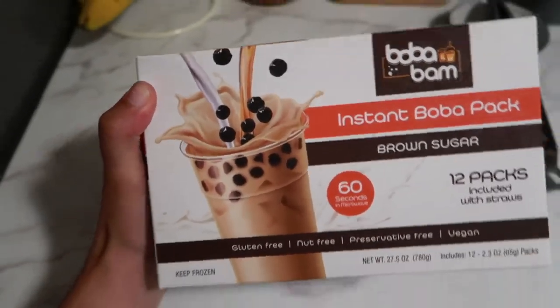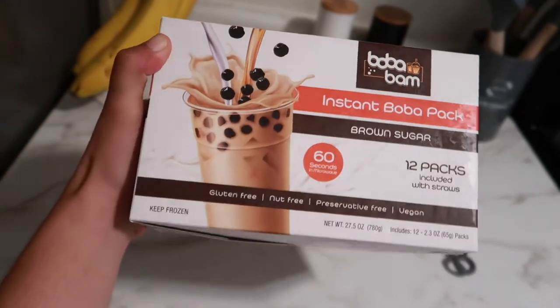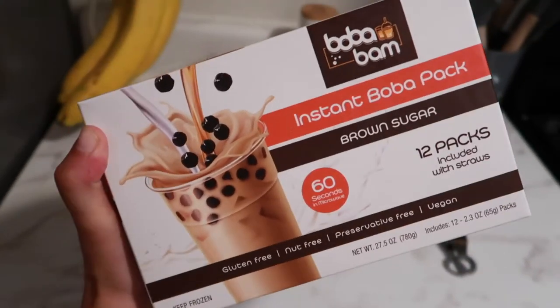This is the boba that I was talking about from Boba Bam. This one you can get at Costco and it's really good. So I would recommend trying this one if you guys see it at Costco.